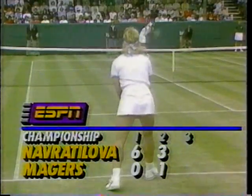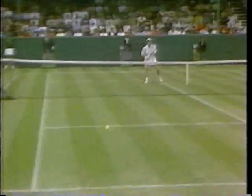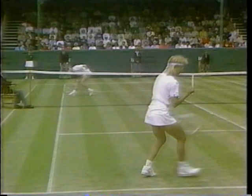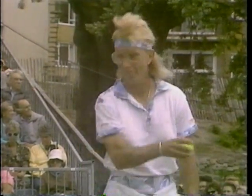And there's a great forehand down the line from Navratilova, anticipating the volley. So that's another break in this second set. And it takes Navratilova's lead now to 3-1 in the second set, having won the first 6 games to love. I'm Fred Stolle, along with Mary Carrillo, bringing you the finals at the Pilkington Glass Ladies Championships here at Eastbourne.